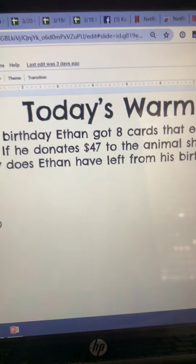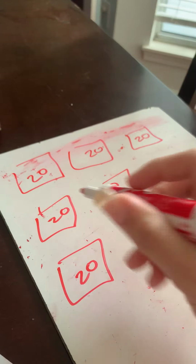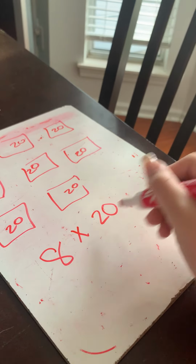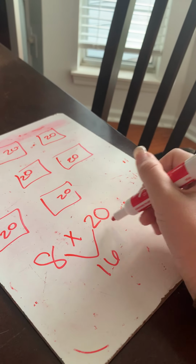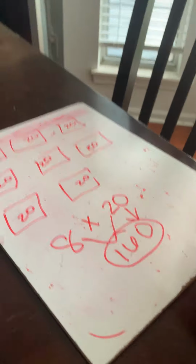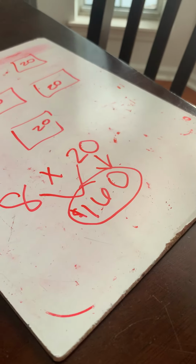So he then decides that, you know what, he got a good amount of money. How much money did he get? So he got 8 cards, that's 8 groups, with 20 in each. So it's 8 times 20. 8 times 2 is 16. You carry that 0 down because it's really 2 tens, not just 2. He got $160. He was really excited about that.